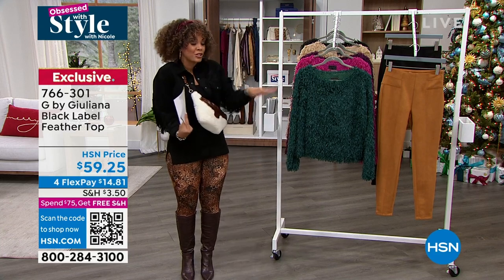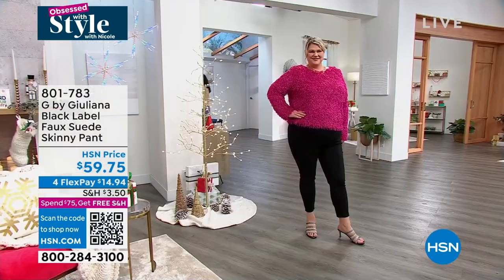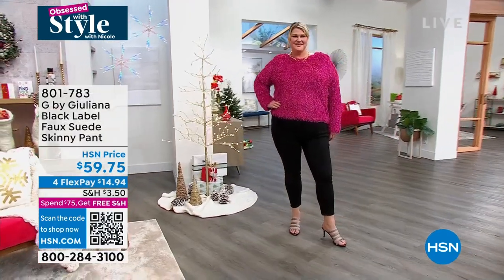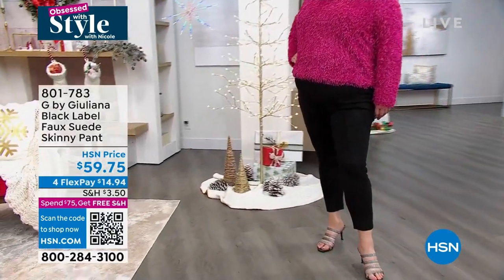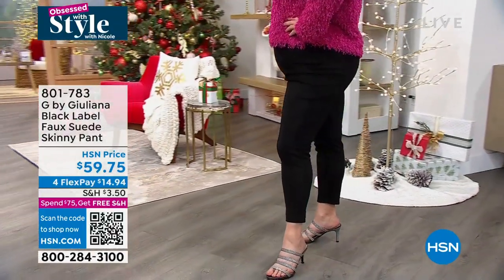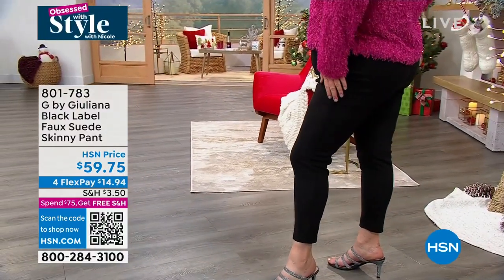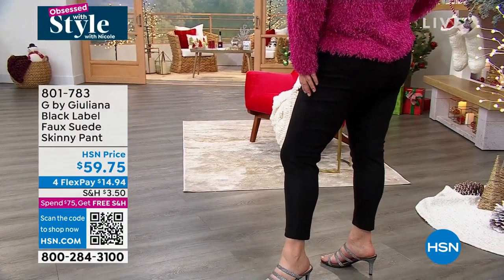What I would personally love to do is wear this top with a really sexy faux leather legging, and then I would put on the boots that I'm wearing with that little pop of croco. When it's holiday season, I just love to go all out. I go from just plain solid shirts and stuff to jazzing it up for the holiday season.